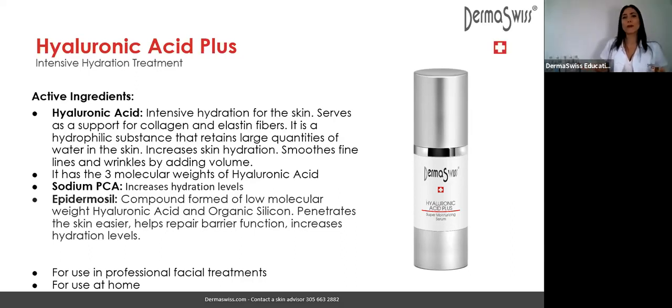for the cellulite. When we have this cellulite that is very exciting cellulite because the person has lost weight or something like that, we are going to use the organic silicium, and it's wonderful for firming the skin. So we have in this epidermosil, the core is from the organic silicium, and the rest of the molecule is a low size, low weight hyaluronic acid.